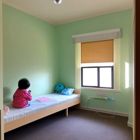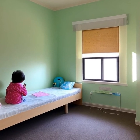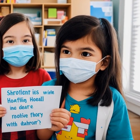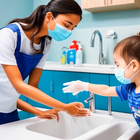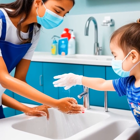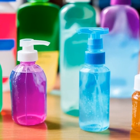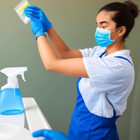1. Over-the-counter pain relievers and fever reducers, such as acetaminophen or ibuprofen, can help manage fever and discomfort. Avoid aspirin for children, as it can cause a rare but serious condition called Reye's syndrome. 2. Antihistamines, like diphenhydramine, can help alleviate itching and may also aid in sleep. 3. In some cases, your healthcare provider might prescribe antiviral medications, such as acyclovir, particularly for individuals at higher risk of complications.